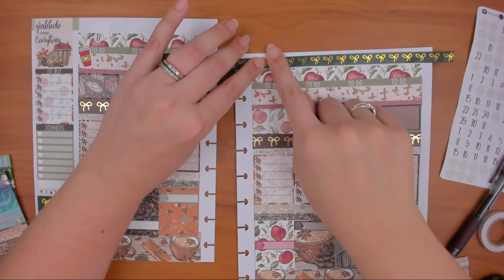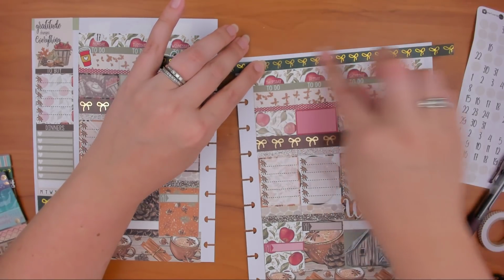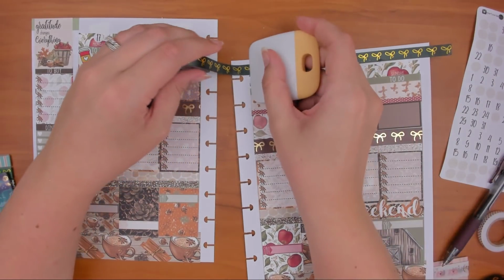There. Covers up the white out. Ooh, wrinkle. There we go. Simply Gilded is just so smooth.